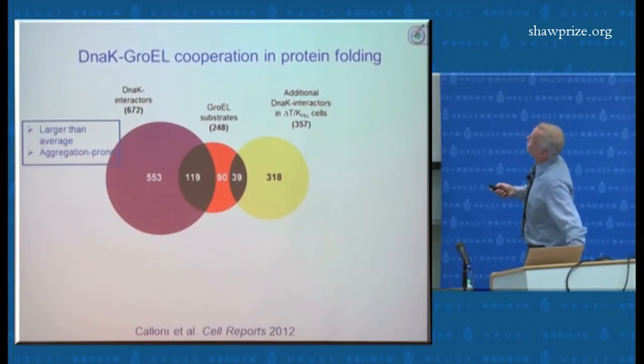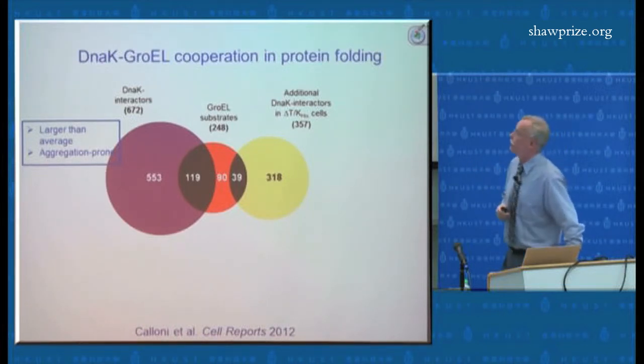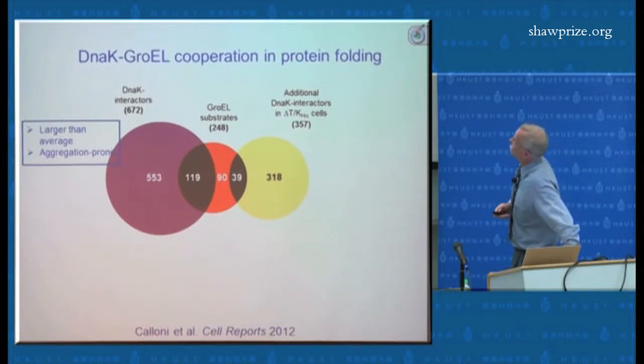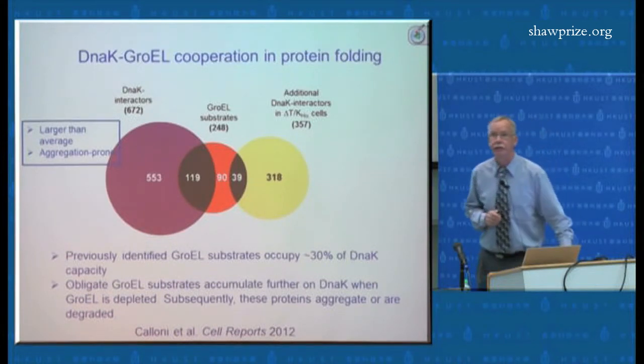Now, what was very interesting and in fact rewarding to see was that there was a huge overlap between the substrate interactome of Hsp70 and that of the GroEL chaperonin, which we had previously characterized and found to interact with approximately 250 or so different cytosolic proteins. We found that the previously identified GroEL substrates occupy approximately 30% of the DnaK capacity.